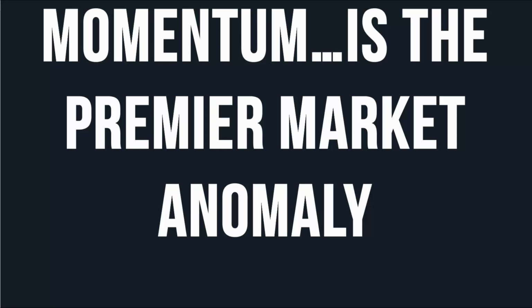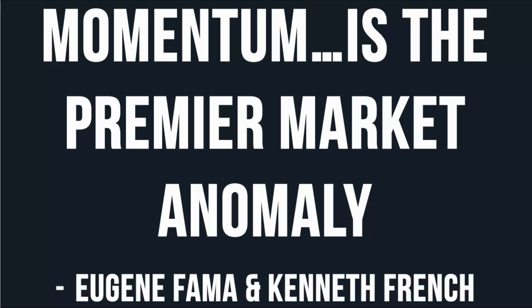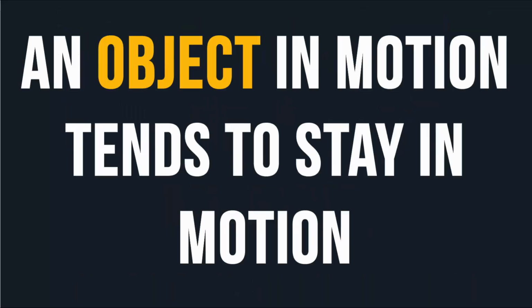Now, an anomaly is essentially a factor of stock returns that is unexplainable using theories that assume a completely rational market. And being the premier anomaly means that it creates the largest excess returns versus the market when compared to other anomalies such as value investing. So, the term momentum was borrowed from Newton's first law of motion, wherein an object in motion tends to stay in motion unless an external force is applied to it.